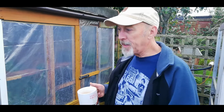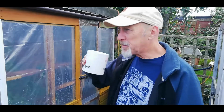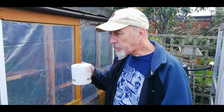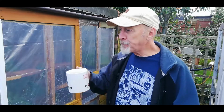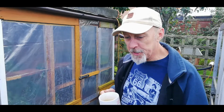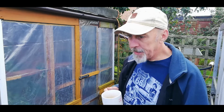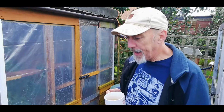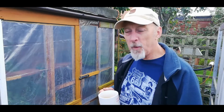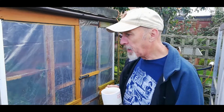I want to remove some of the produce that's gone to seed. Excuse me, I've got a bit of a tickle today. As I was saying, I want to remove some of the plants that have run to seed out here. Cheryl's going to be pickling some beetroot later on, so we'll be lifting some more of those. And I wanted to prepare the ground down here and see what else I can put out in consideration for overwinter growth. So we'll be looking at that as well.